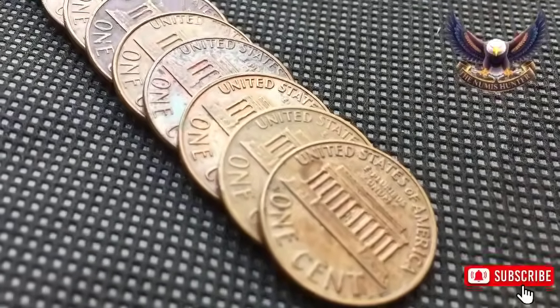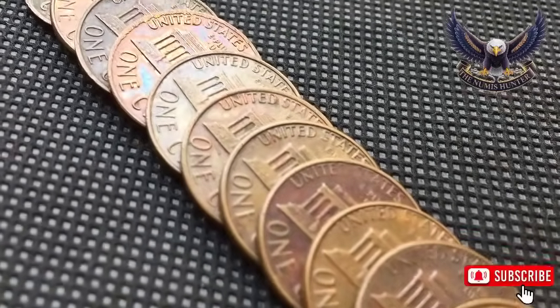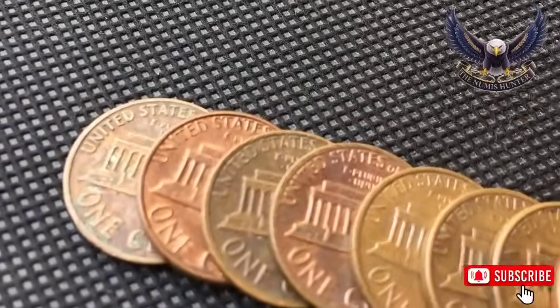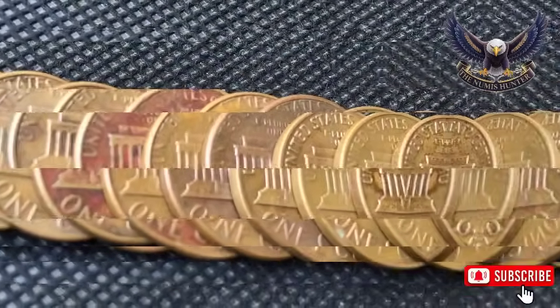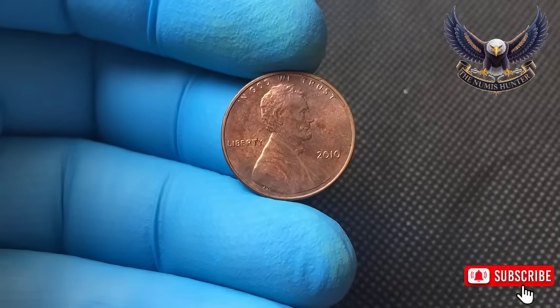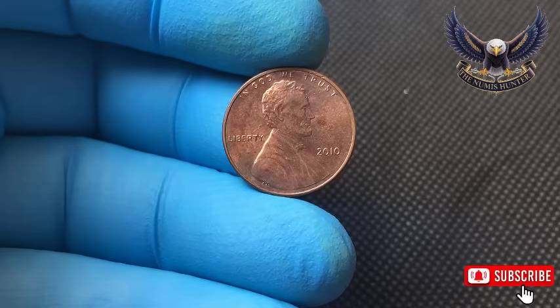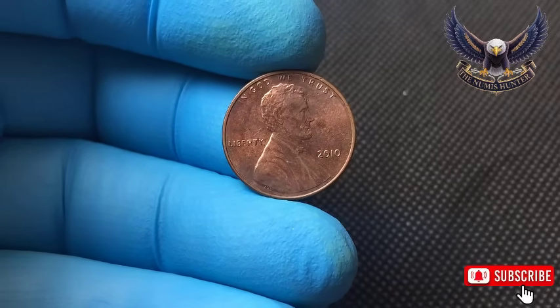A 7-part journey through some of the most extraordinary Lincoln pennies ever pulled from ordinary American pocket change, spanning several decades of coin production. Here's a coin so ordinary that you might toss it away and lose a fortune. We are starting with the 2010 1 cent, a coin so recent, so common in appearance, that most people would never in a million years imagine it could be worth anything beyond its 1 cent face value.